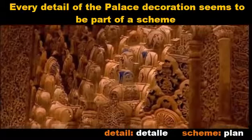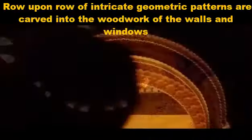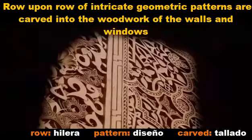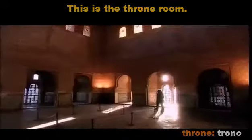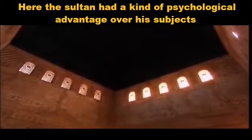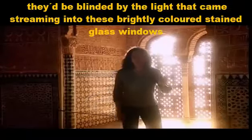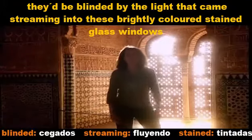Every detail of the palace decoration seems to be part of a scheme. Row upon row of intricate geometric patterns are carved into the woodwork of the walls and windows. This is the throne room. It was the symbolic centre of the palace, and here the Sultan had a kind of psychological advantage over his subjects. Whereas he'd have stood here, an eerie silhouette, they'd have been blinded by the light that came streaming in through these brightly coloured stained glass windows.